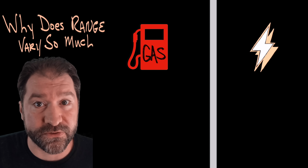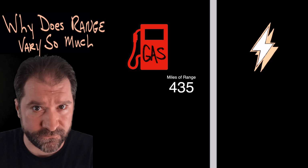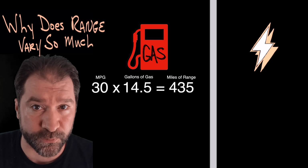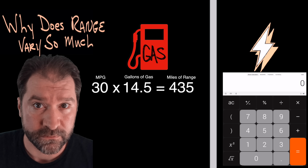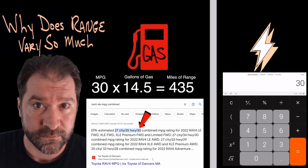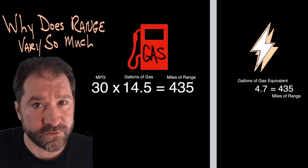Imagine a gas car with only 5 gallons of gas. That's an EV. If your gas car gets 435 miles of range on 14.5 gallons of gas at 30 miles per gallon... Whoa, that was really fast. Let's check that math. The Toyota RAV4 has around 14.5 gallons of fuel capacity, it gets 30 miles per gallon. That means 435 miles of range. So how many gallons of gas would it take an EV to go, say, the same 435 miles? 4.7 gallons. So what's the difference?